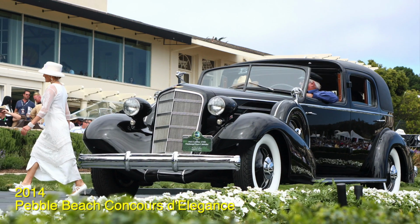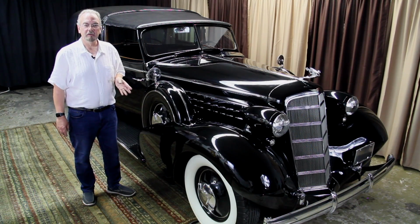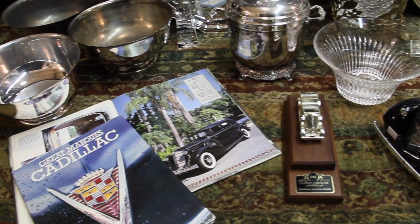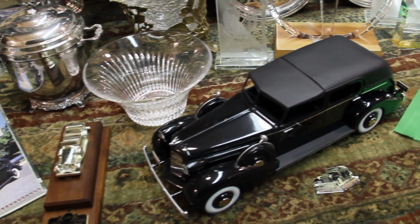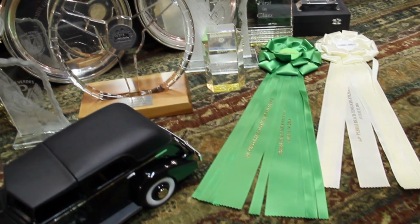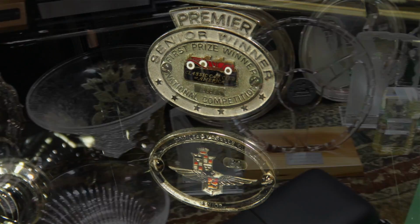So this car has been shown, and always a consistent winner. It has appeared in subsequent years after the first appearance at Pebble Beach. Over the next 30 years, it appeared at over 60 concours throughout the country. And these aren't just local shows. These were national shows, including Classic Car Club, Cadillac LaSalle Club, and many, many more.